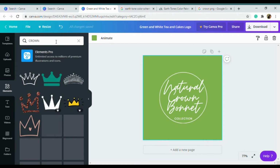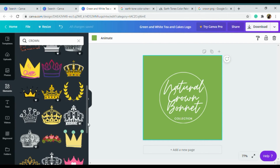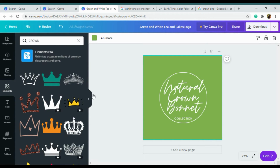So to add a little glam and a little character to our logo, about 4 boxes down it says elements. You type in whatever picture you may like to see. The ones with the star by them are the ones that you have to purchase for Canva, but the ones that say free are of course free. I typed in crown, but you can type in whatever image you would like to see on your logo.